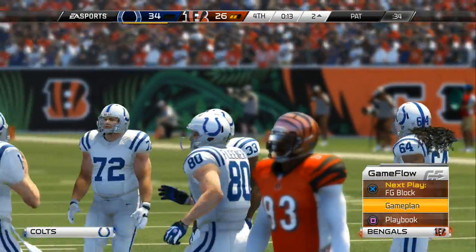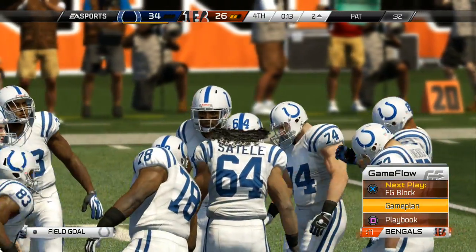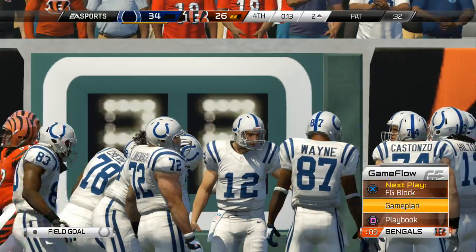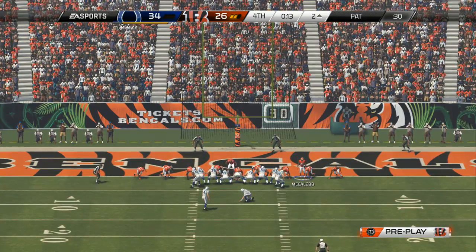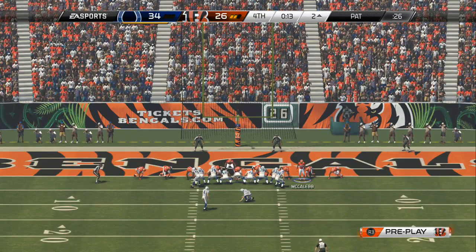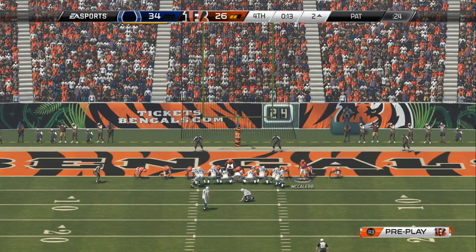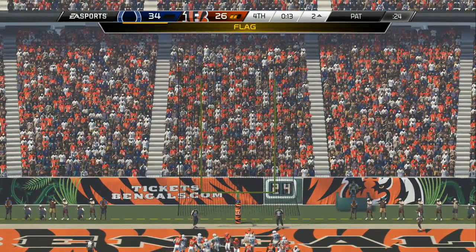Defense. I mean, it's first and goal. Well, you know it's going to be a run, or I think you should be playing run. The defense not ready. They get overpowered, and they give up the running touchdown. The Colts lined up now for the point after. Extra point is good.